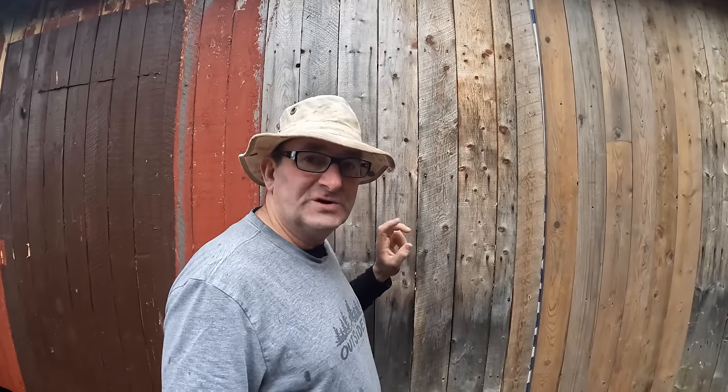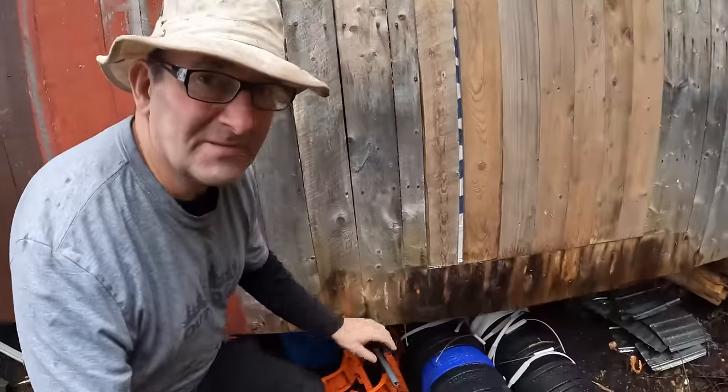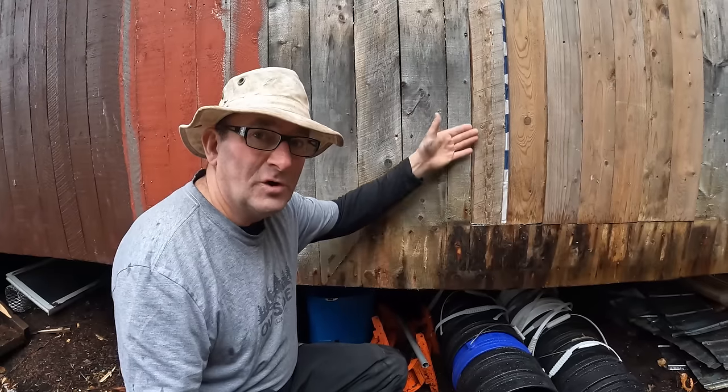So what we gotta do this trip is do all the battens. We've got the boards on there, and we need a batten to cover up every seam to keep the weather out. But before we do that, we got to put a strip along the wall. And then we got to put a batten vertical with that strip.